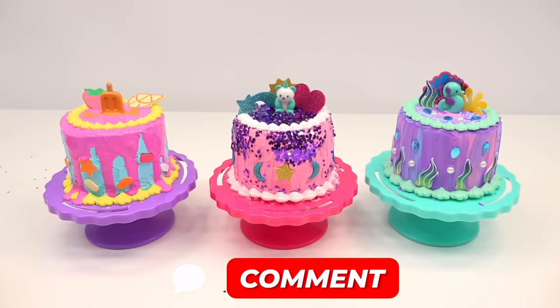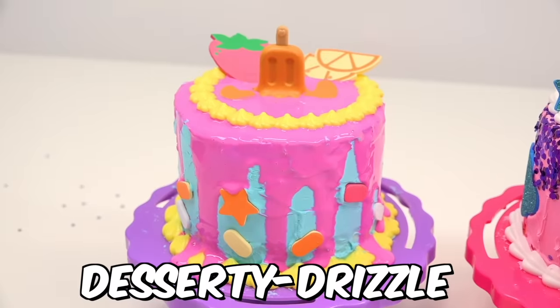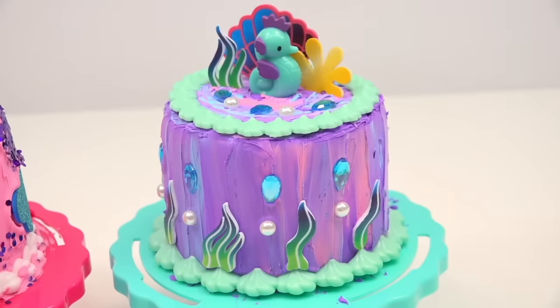Let me know which one of these three is your favorite. Is it the desserty drizzle, the glittery mess, or the Andadasi?